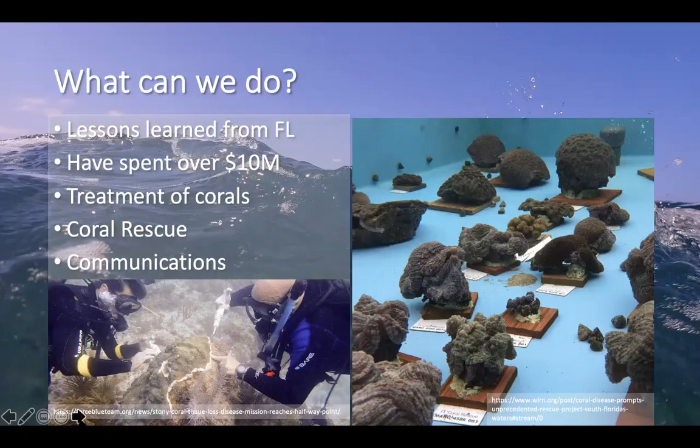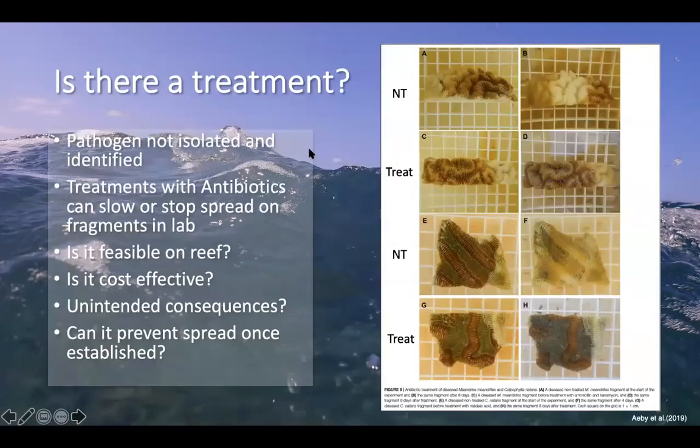So let's talk about this a little bit more. Treatment options. Again, the pathogen hasn't been isolated or identified. So it's not like we can say, oh, it's this particular virus or bacteria, this is what the treatment is for it, and really develop a targeted treatment for it. That hasn't been possible. So it's been all based on trial and error. And they have done a lot of experiments in the lab and in the wild using antibiotics. And it is shown that those antibiotics can stop or slow the spread. This is from one lab study, the pictures I'm showing, where the NT is no treatment and the disease part of the coral has spread over a few days. On the treated with antibiotics, it hasn't spread or hasn't spread as much.